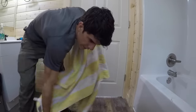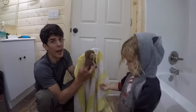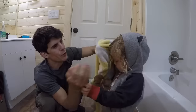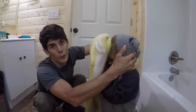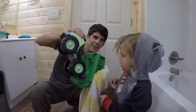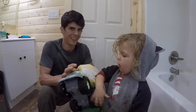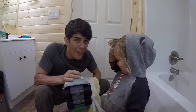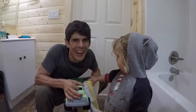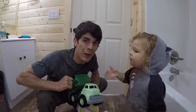All right, River. Owl needs to dry off on the towel. Oh, the owl needs to dry off? All right, owl needs to dry off with a towel. There we go. All dry. You need to dry off with a towel, too. She got water all over her hair. Now we need to dry off the recycling truck here. There you go. Can you dry it with a towel? There we go. All clean and all dry. You ready to go pick some berries with it? Yeah. Okay. It's not dirty anymore. Let's go pick some berries.